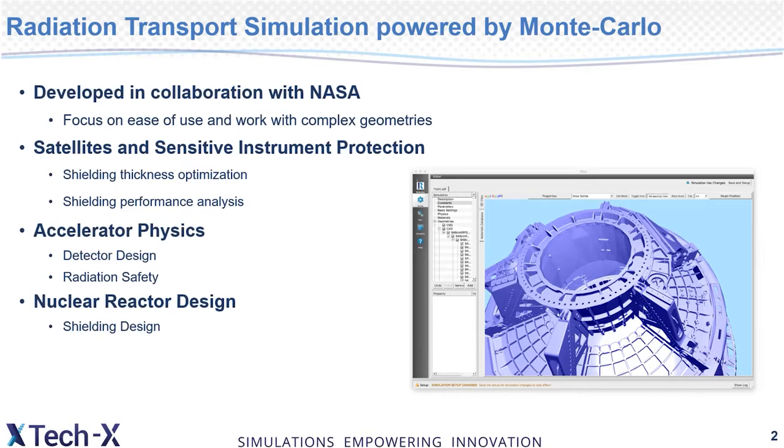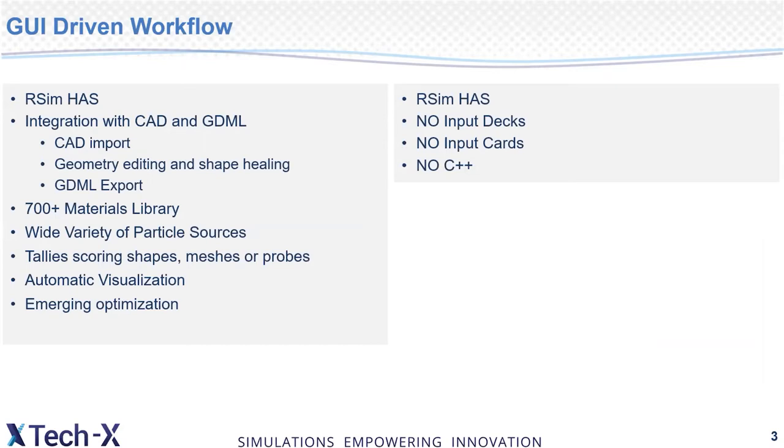Because if you are not familiar with Geant4, one of the things that we don't have to do is write any C++ code. A traditional Geant4 simulation is actually all written in C++ and compiled. Other radiation transport modeling codes will have things like input decks and input cards, actually a throwback to punch card computing. We don't have any of that. We have our standard Composer workflow that you've seen in vSim. It looks quite similar in RSIM with the ability to import CAD as well as GDML, GDML being the file format used by Geant4. We can then edit any of those shapes, heal them. And the healing is particularly important with CAD objects.